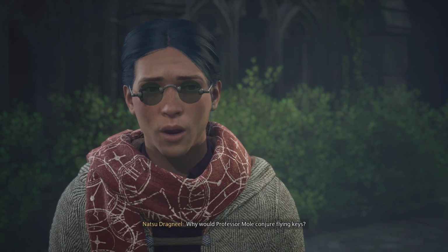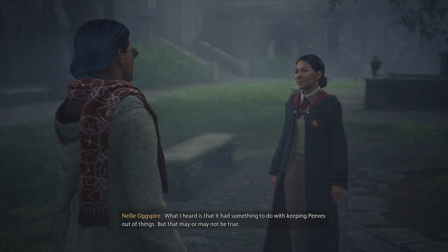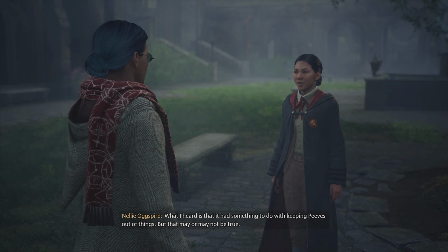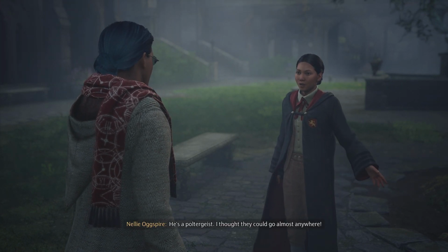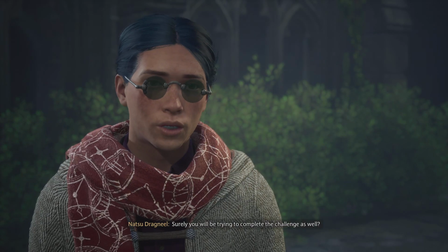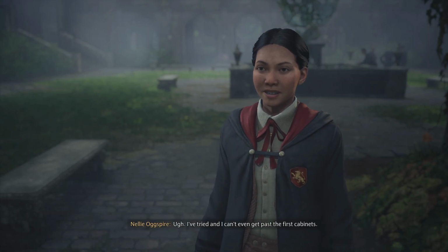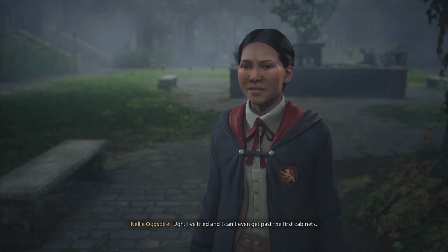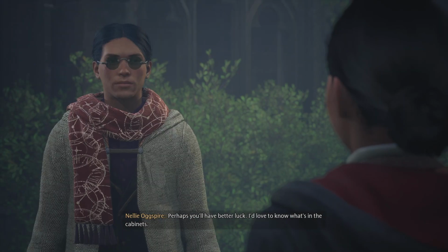Why would Professor Mole conjure flying keys? What I heard is that it had something to do with keeping Peeves out of things. But that may or may not be true. He's a poltergeist. I thought they could go almost anywhere. Surely you will be trying to complete the challenge as well. I've tried, and I can't even get past the first cabinets. Perhaps you'll have better luck. I'd love to know what's in the cabinets.